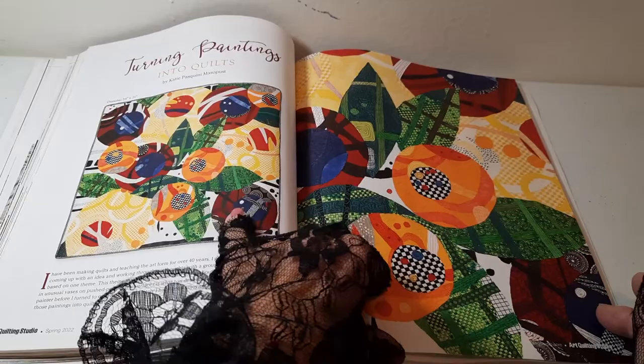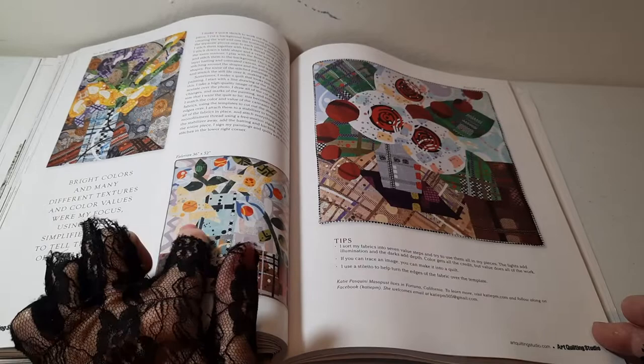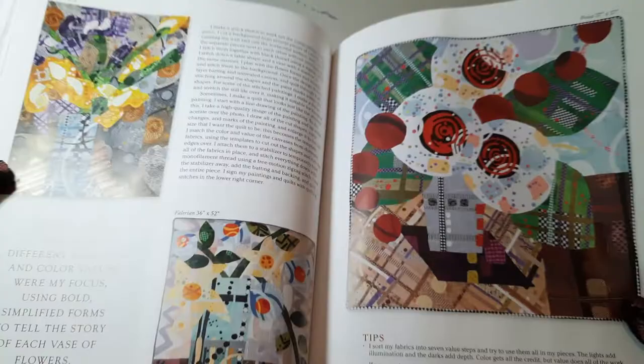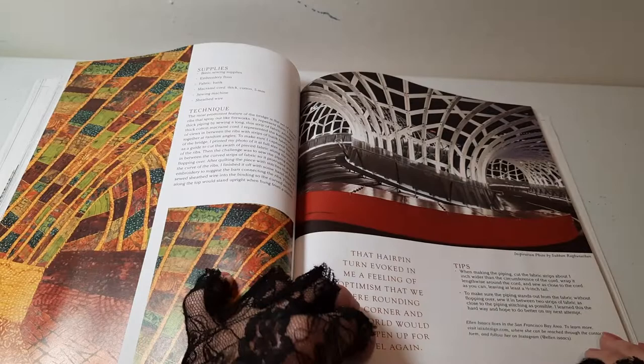Turning paintings into quilts. Daffodils in a vase. I really like the different color combinations. Like, I don't think that's the print at all. I think somebody has laid them down crisscross like they were braiding, like a basket weave.